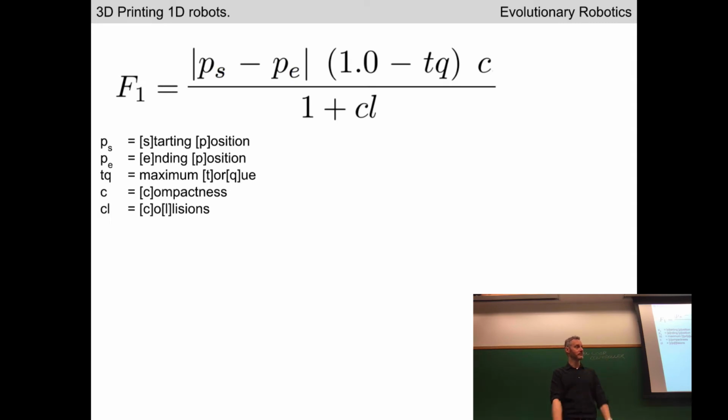Question? Maybe I didn't quite understand, but what about collisions between the object that's already been printed? If you try and print a circle, and you bend it into the end of something, it's never going to bend. Yeah, that's a good question. I'm not sure. Now that I think about it, they probably included self-collisions in there.